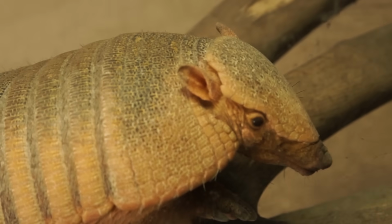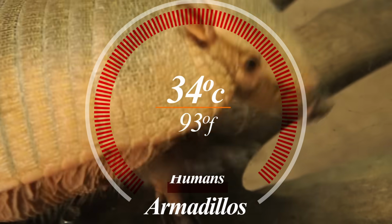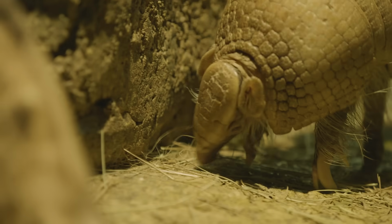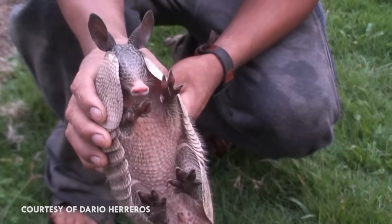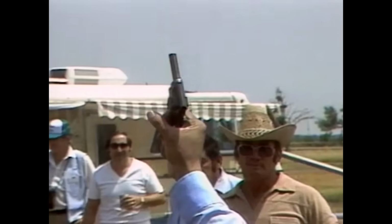Armadillos are susceptible to leprosy due to their low body temperature, which, incidentally, is the same as human skin, 34 degrees Celsius. Because of this, armadillos are vectors for the disease. In fact, leprosy didn't exist in the Americas before the Europeans got here, meaning that armadillos got leprosy from humans, and now they're giving it back to us.